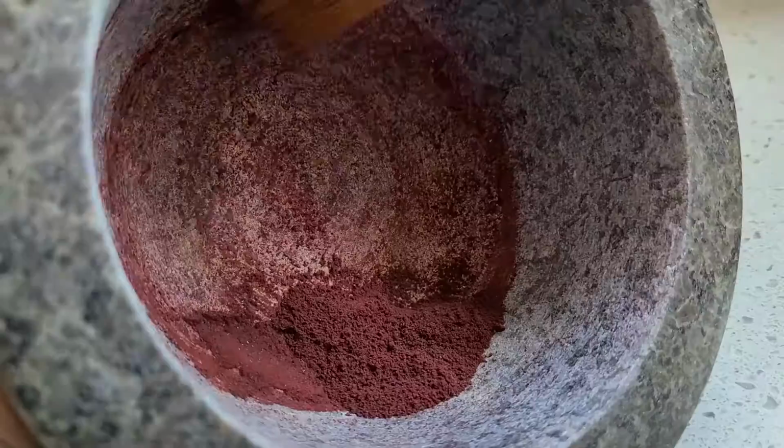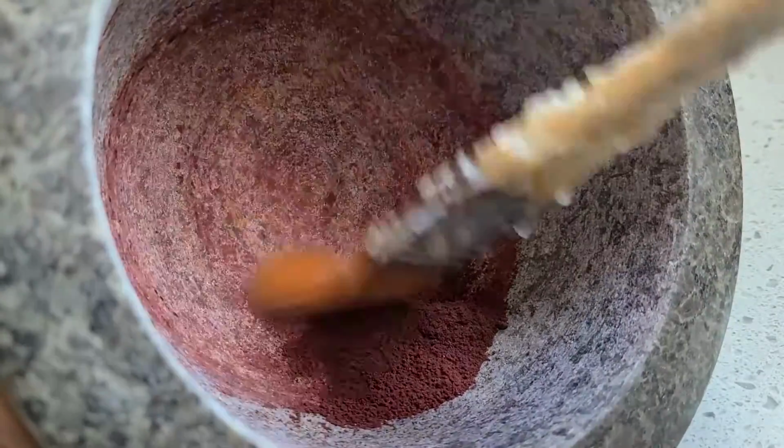This is such a strong dye source. Just in the short time I've been working with it here in the studio today, I have left red fingerprints across the kitchen. Trust me, this is powerful stuff. Now we have ground this to a fine powder. I could simply put it into the dye pot.